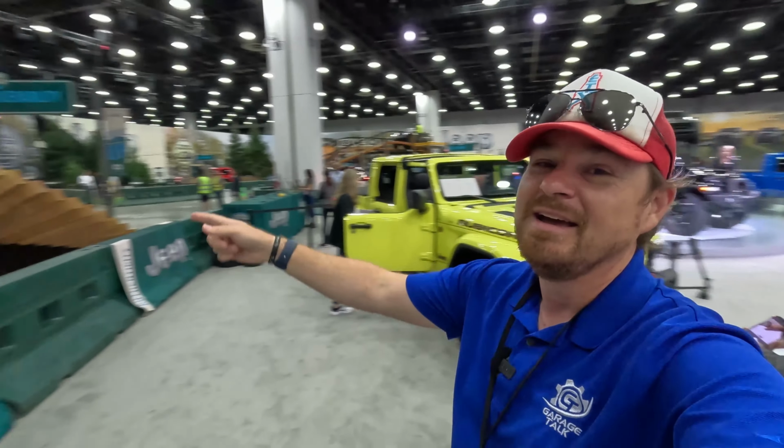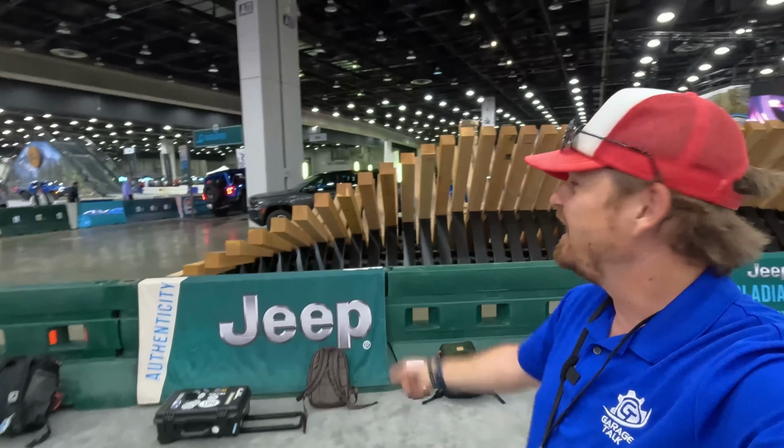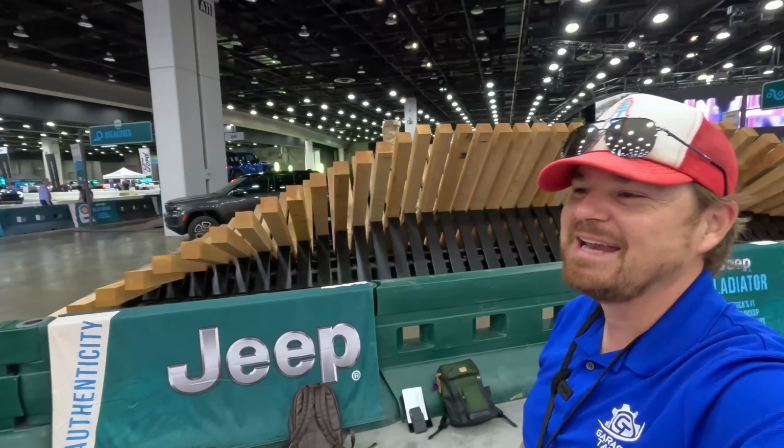But as for me, just outside of Camp Jeep, where everything is loud and going on, especially with that blue 392 powered Wrangler.